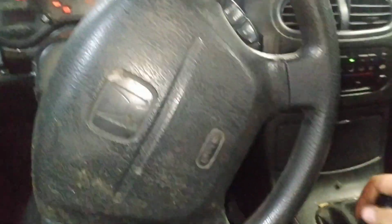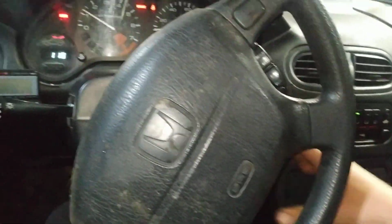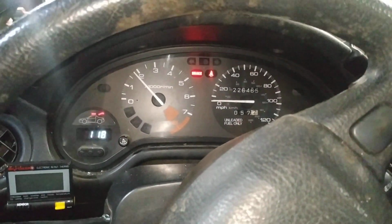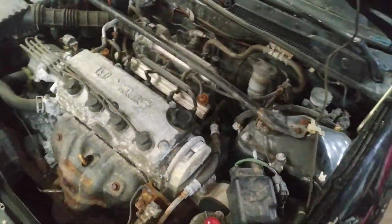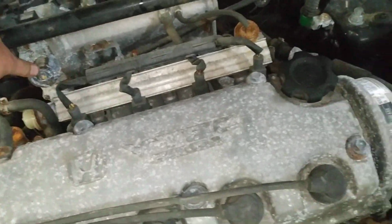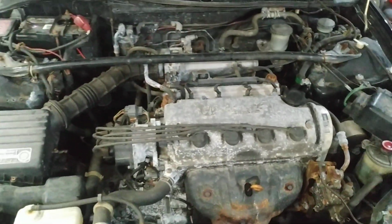Nice tight tranny shifter there. So she runs very, very nice. That's old gas in here from like a year and a half ago. Oh, she's sticky. So, this is my thoughts.